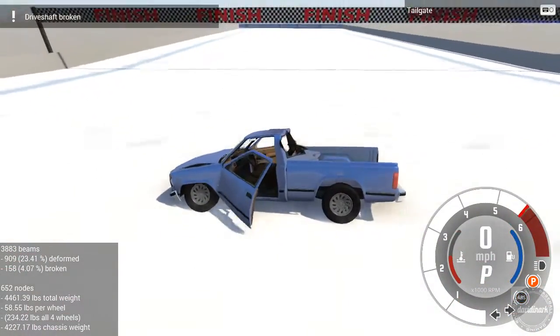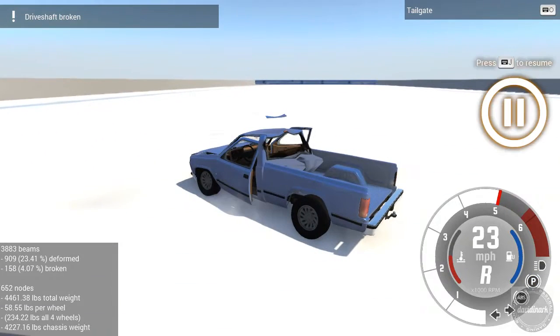I'm going to call it 105, because it landed sprawled straight across. So we're going to say that's 105 meters, a 23.41 deform, and a 407 broken. Unfortunately, landing the way it did, here I was trying to keep it level, or at least parallel to the landing strip, and actually the impact caused more damage than when it hit tail first.